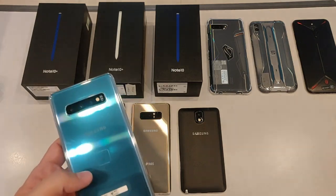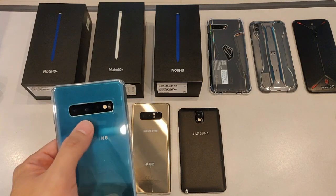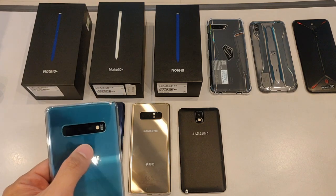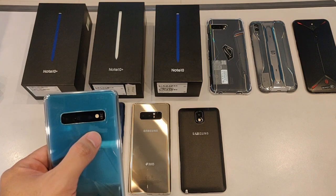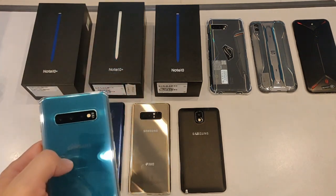And also, nothing has changed on the camera. What you get on the S10 Plus is exactly the same camera that you have on the Note 10 and the Note 10 Plus. Only the orientation is different. If you see here, this is arranged horizontally, but for the Note 10, it's vertical. So similar to the P30 Pro.